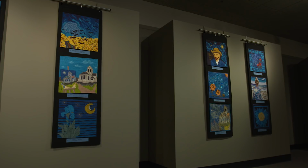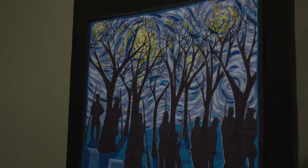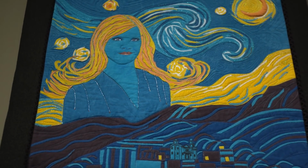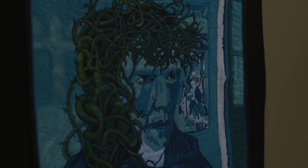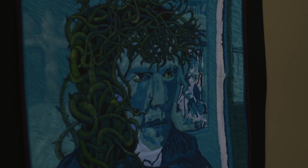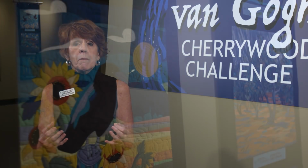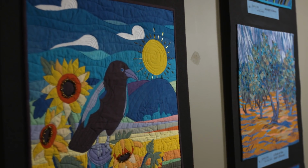They use the Van Gogh black and blue Cherrywood fabrics. They could be accent fabrics, but those are also part of the Cherrywood fabric family of materials. All hand-dyed, suede-like material. The artists then could use embellishments, or they could manipulate or rework the fabric as long as it kept the same texture and the integrity of the Cherrywood brand.